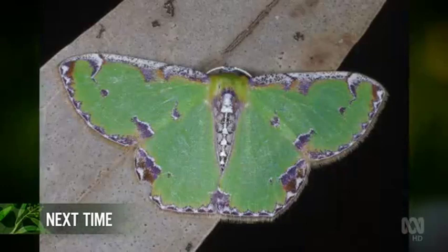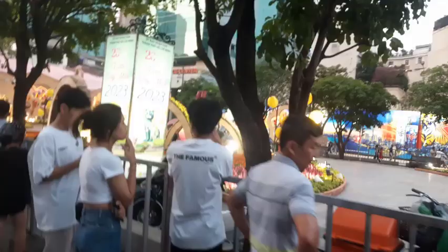When it comes to moths, well, most of us are a bit in the dark.